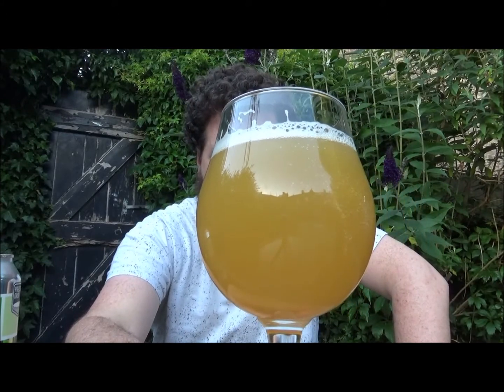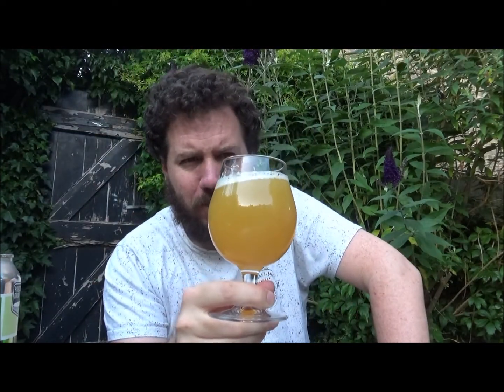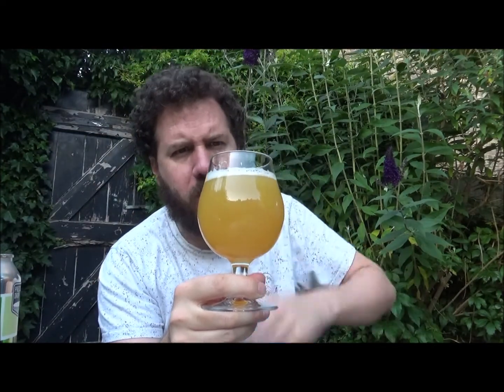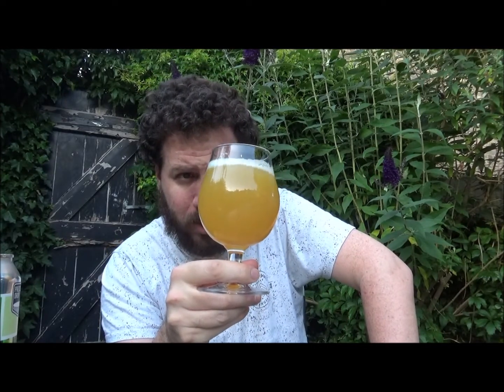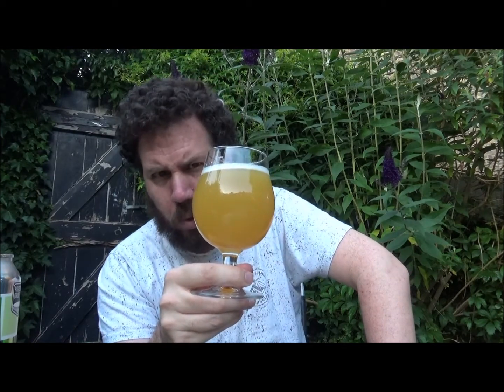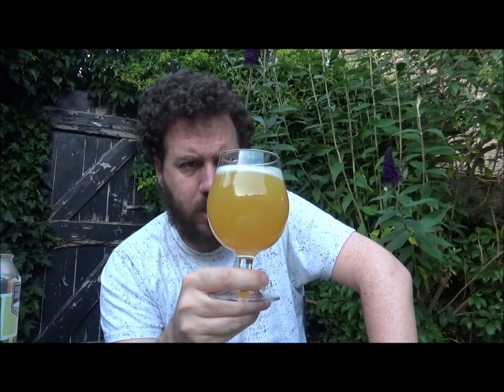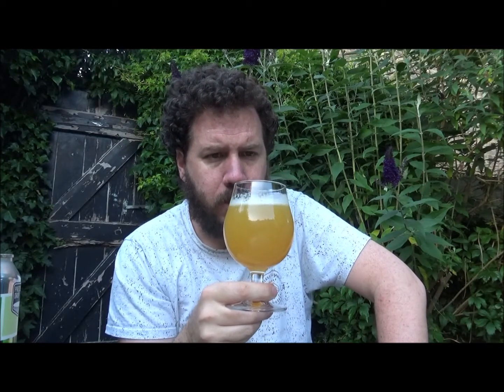It's very dense looking. It's almost like, not quite a mango pulp thickness in colour, but it's definitely got a really orange, all the oranges, you know, it's definitely full on. There's not much light coming through that at all. So proper full on haze then on this one. So let's give it a swirl and a sniff.